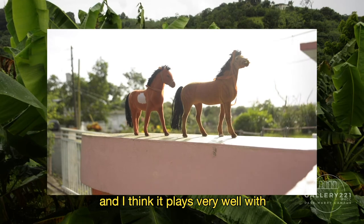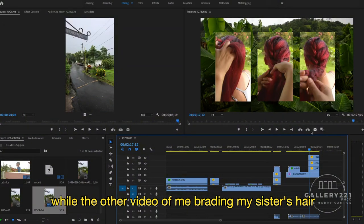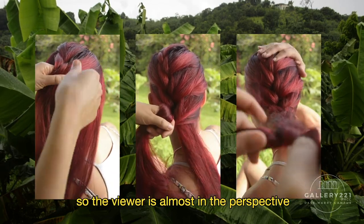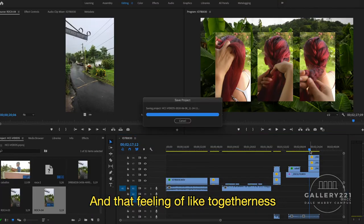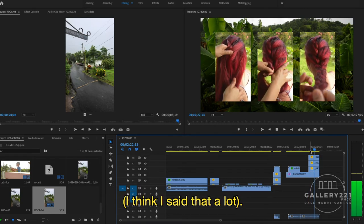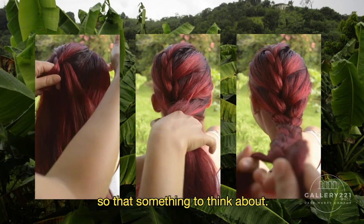And I think it plays very well with the video of the landscape, while the other video of me braiding my sister's hair makes things more about closeness. So the viewer is almost in the perspective of the person that is touching her hair, and that feeling of togetherness is something that I am also really attracted to. I think I've said that a lot, but I really like to play with the perspective of the viewer. So that's something to think about.